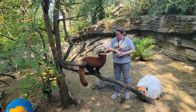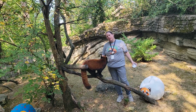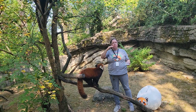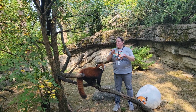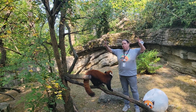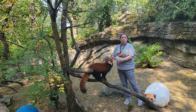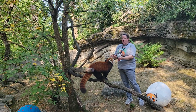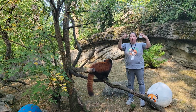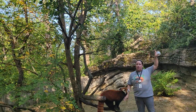Now, when you mentioned that they were genetically low, what did you mean by that? Okay, so with the SSP, what they do is they look at the genetics of the population as a whole. When they're matching up animals for breeding, they're trying to get the greatest diversity in bloodlines possible. These girls' bloodlines are very well represented in the population. So the animals are prioritized by how represented their bloodlines are. When there's a lot of them, they're low on the list. When there's not many of them, they're high.